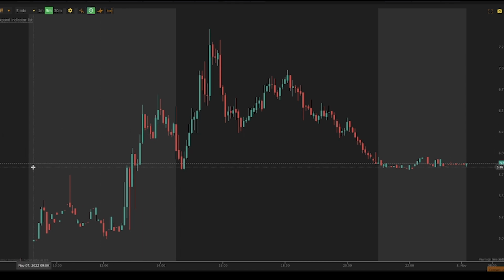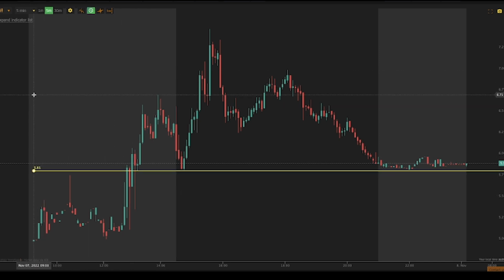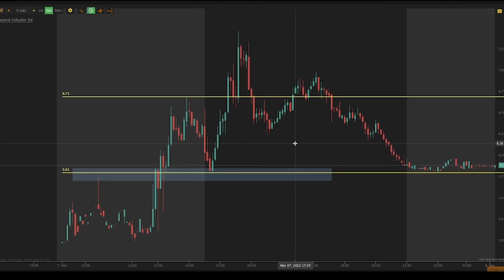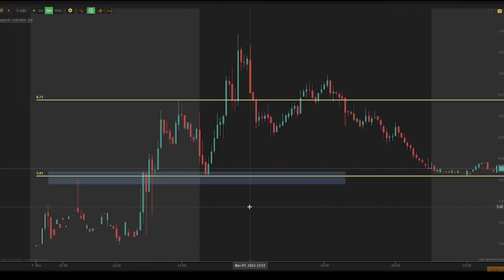But let's start off with GCT and why I entered this. First, I looked at the pre-market levels. Again, this is an area of support, pre-market support. I marked the pre-market high, knowing this would be a key level into open. I'll tell you why in a bit. Again, just marking the area of supply, knowing that this is an area we'd react from.